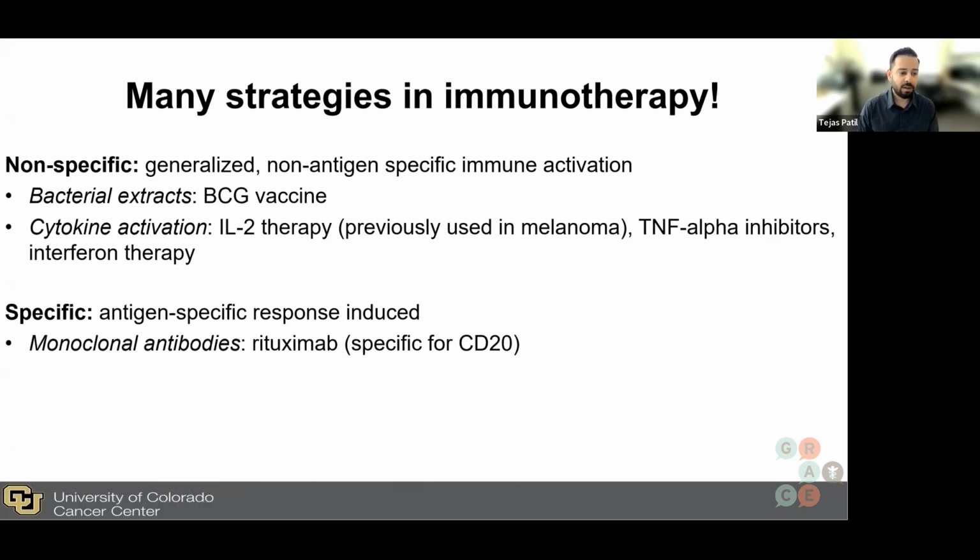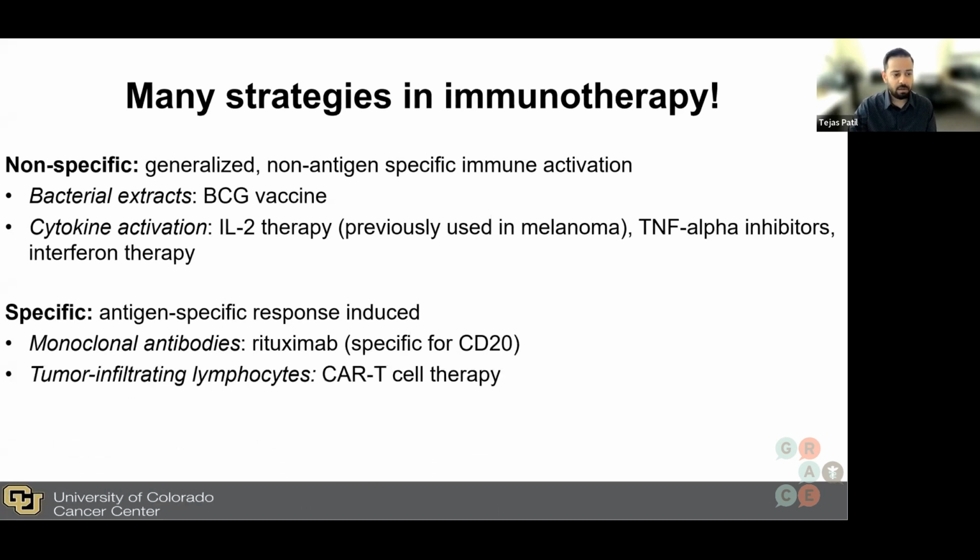Then there's specific strategies. These are strategies that are really directed towards a specific antigen in the body. And examples of this include monoclonal antibodies. The classic example is rituximab, which is used in B-cell lymphomas. It's very specific for this CD20 marker. There's something called tumor-infiltrating lymphocytes. This is one of the hottest topics in oncology.